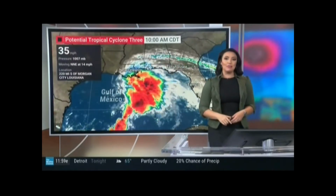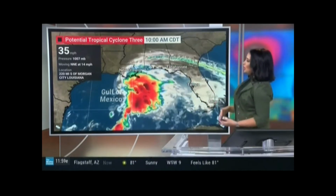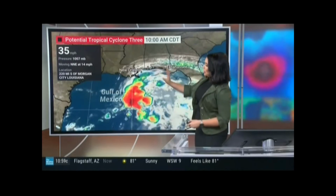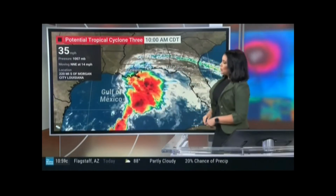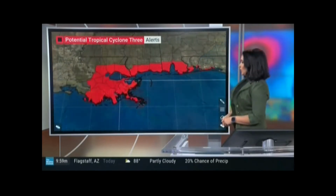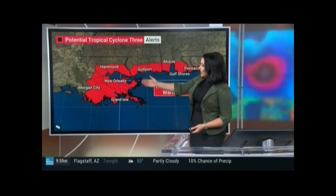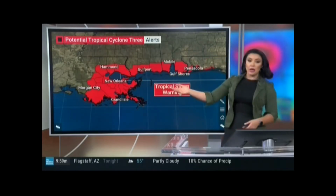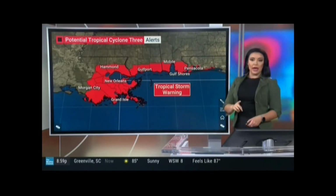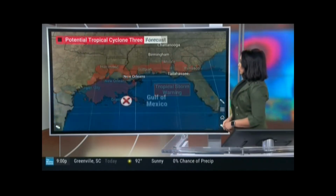So what's going on with PTC3 right now? Well, we've got winds at 35 miles an hour, so just below that tropical storm classification, moving north-northeast at 14 miles an hour, so it has picked up some speed. It's just a little more than 200 miles south of Morgan City, Louisiana, and that is expected to continue lifting north. We do have tropical storm warnings in effect from Intracoastal City, Louisiana, including New Orleans, the Lake Pontchartrain area included in that, and that is stretching to the Okaloosa, Walton County line there in Florida. So Pensacola, you are included in that tropical storm warning that we're seeing there.